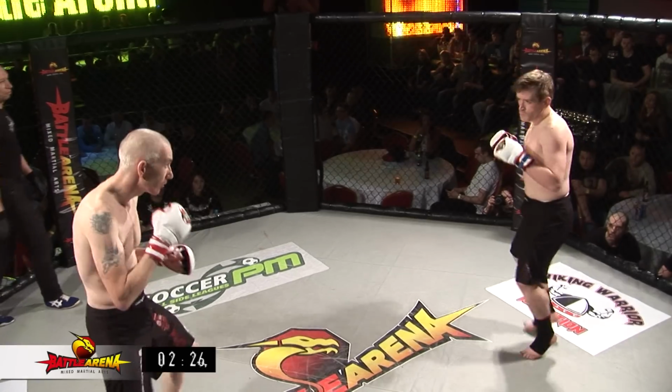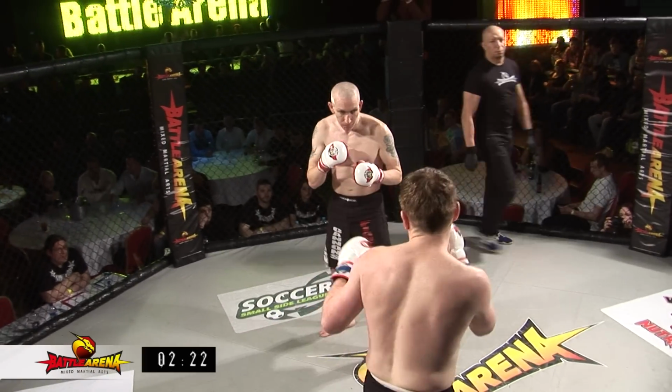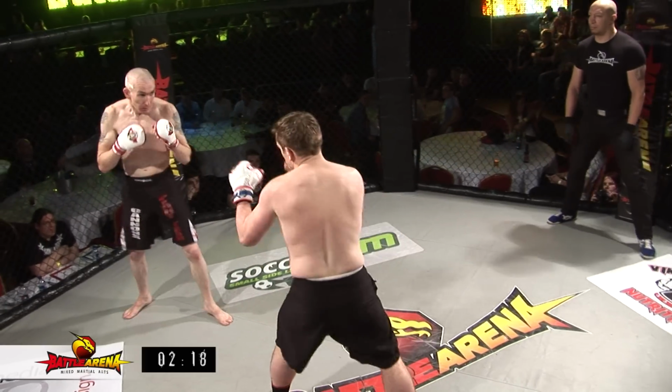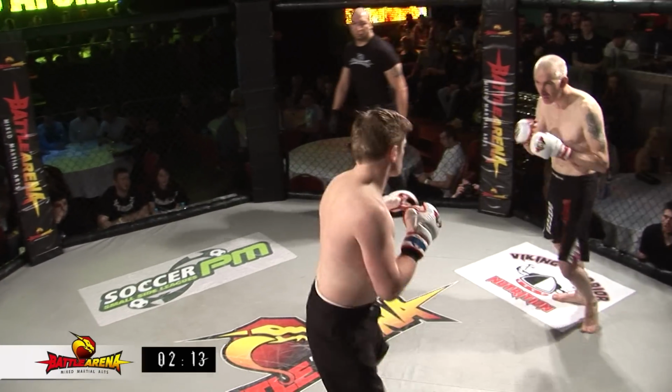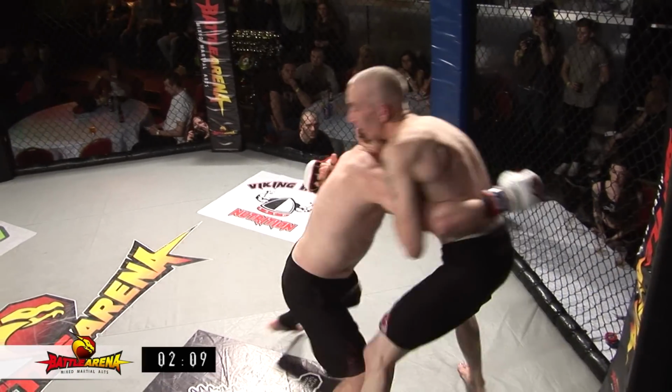Neal's movement away from strikes is very good. Movement's number one defense, and he's using it beautifully. Yeah, both guys definitely taking the time here, in a feeling-out process. Superman punch by Superman Craig. Nice. Neal's starting to work his boxing now. Neal's right hand is very nice.